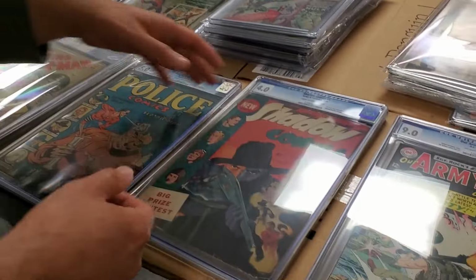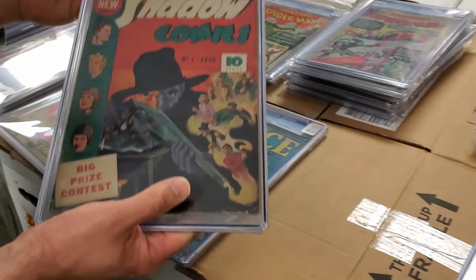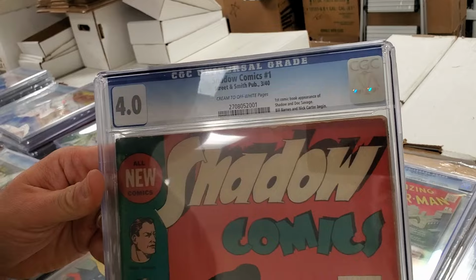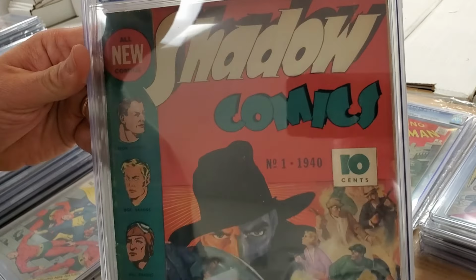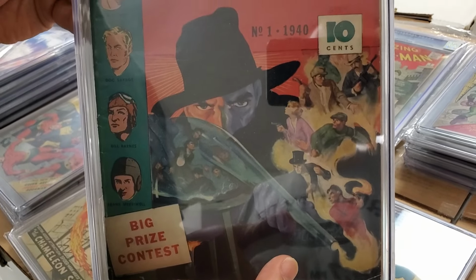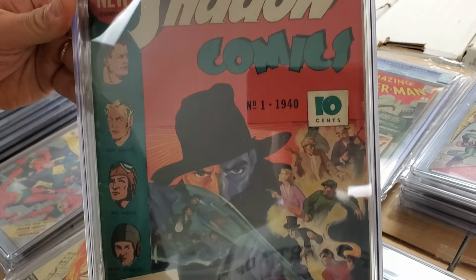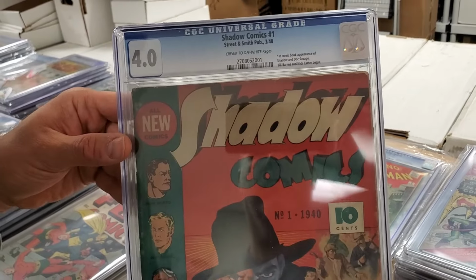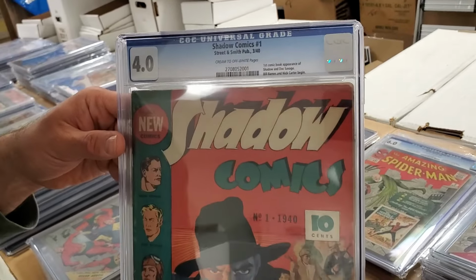And here's something else really neat too, which I have had one or two in the past, but first comic book appearance of the Shadow and Doc Savage. Now, the Shadow and Doc Savage were pulp heroes, and this from 1940, Shadow Comics number 1 in a 4.0. So we were very happy to get these because we just do not get these early Golden Age enough. So that was really neat.